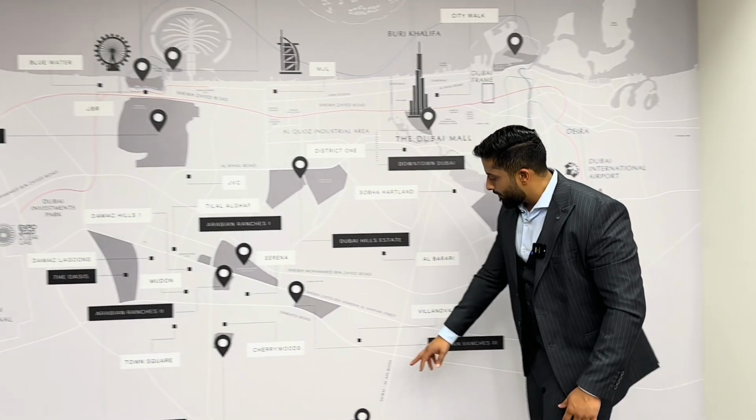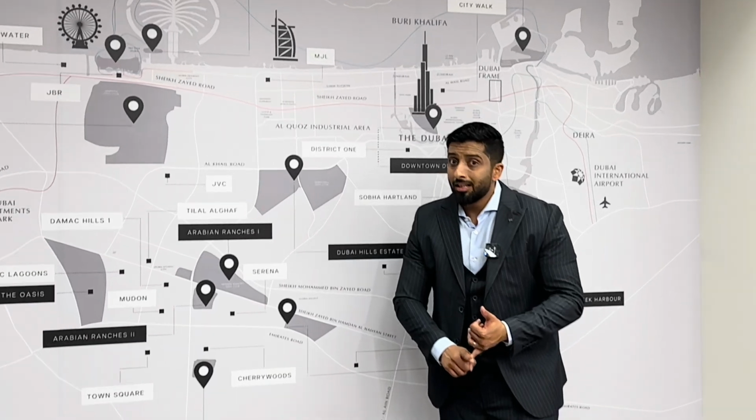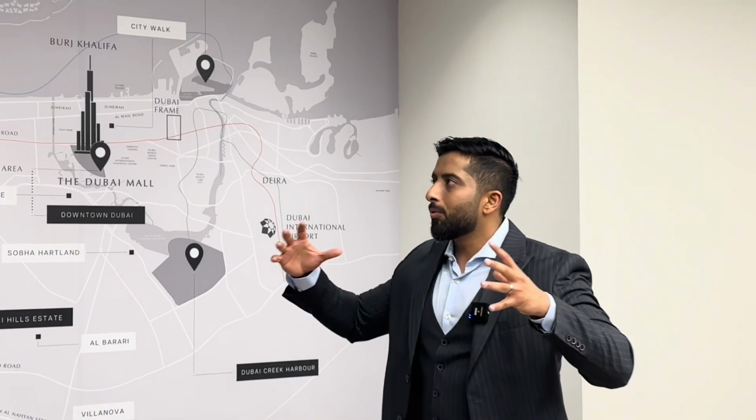Now, what's going to happen with Valley? One, it's going to be another city within a city. It has a beach. It'll have a sports complex, they've never made that before. Again, one of the best retail centers, like Dubai Hills Mall. And so that's what Dubai does, right? It'll have schools. They build a city within a city.